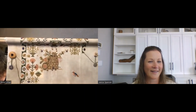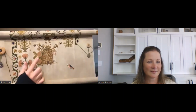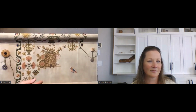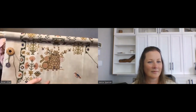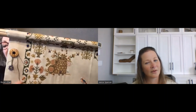Wow. I was surprised. So I started the flowers here, and they actually went faster than I thought. I think I started on the other side here just a bit. And then there is a massive base, and I guess it would be grass and stuff underneath that I'm avoiding because I know it's going to take me quite a while, but you never know. It's a really enjoyable stitch.